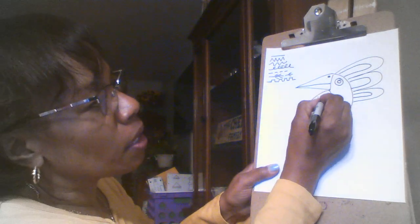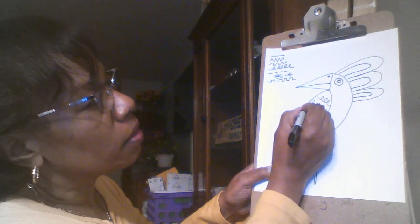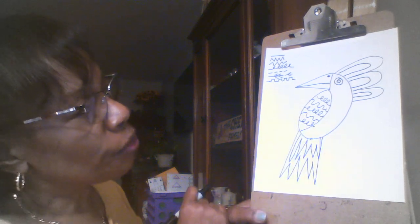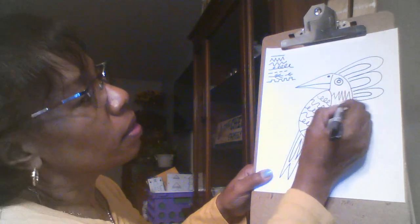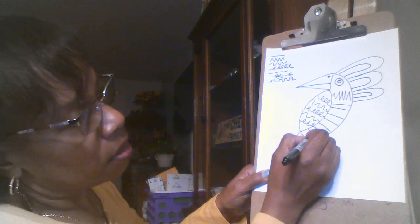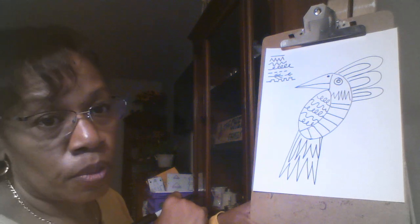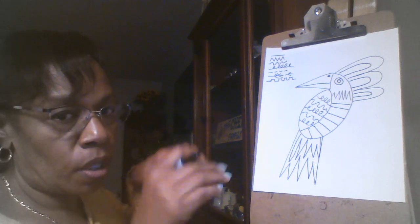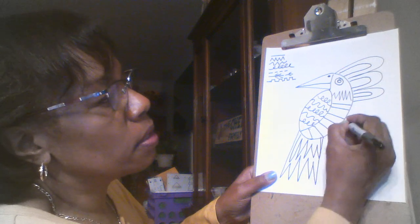So I think on his wing, I might want to use the loopy line and the wavy line. For his body, I think these zigzag and straight. Good. Now, right now, he's not flying or sitting, so we need to add a few things. We're going to have him perched, and perched just means to hold on. So he's going to be holding on using his claws or his talons.